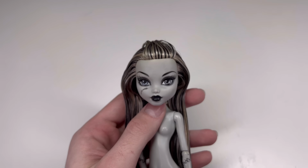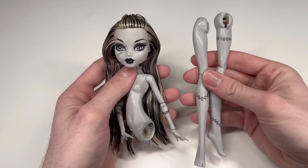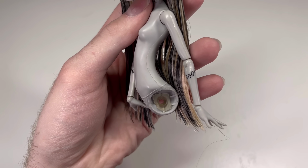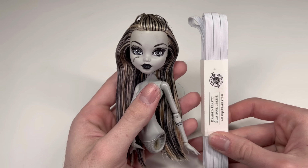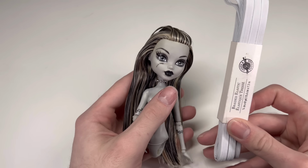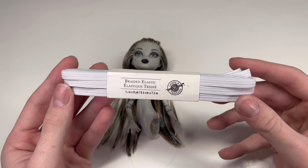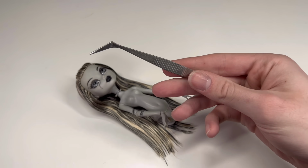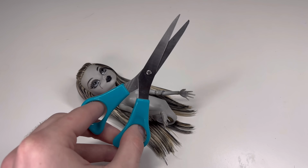While those two are drying, we're going to work on this Frankie right here and restring the legs because she deserves her legs back. As I mentioned earlier, original Monster High dolls are strung with elastic, as you can see through the hole. So I'm going to be using this elastic band that I got at Michael's. It's white and it should do the job because it is the proper thickness. So let's get to reattaching. I'm going to be using these tweezers here because they are going to help me poke it through the hole. And I also need some scissors, of course.